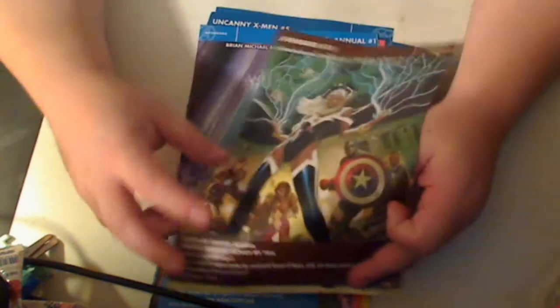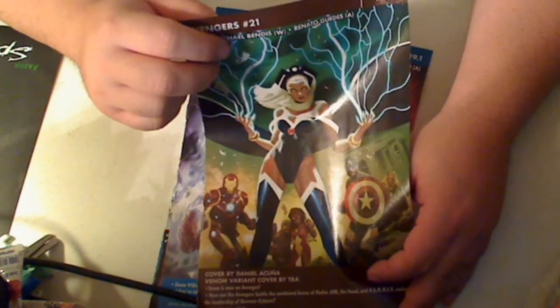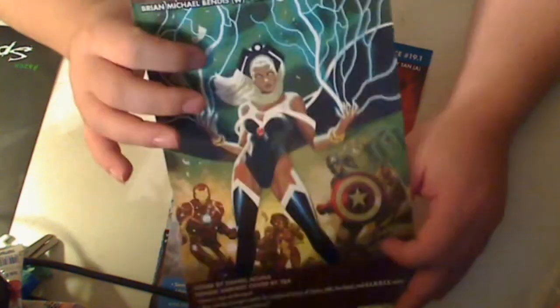For those of you who didn't know, not only being a princess and a queen and being an X-Men, since that's not taking up Storm's time, she decides to become an Avenger.